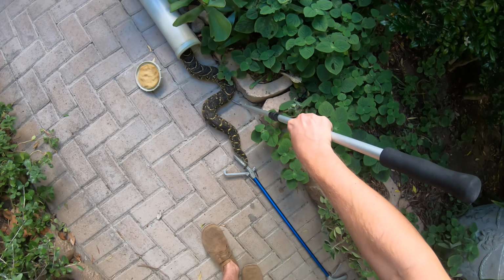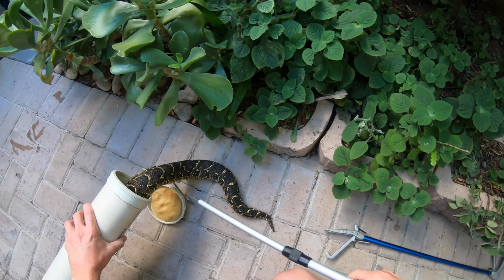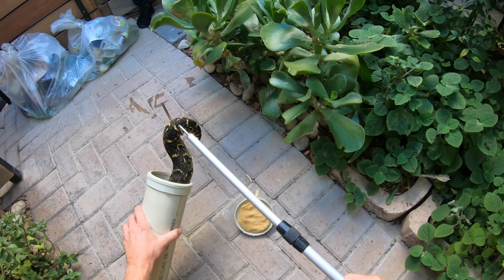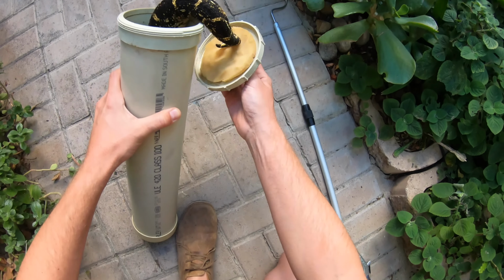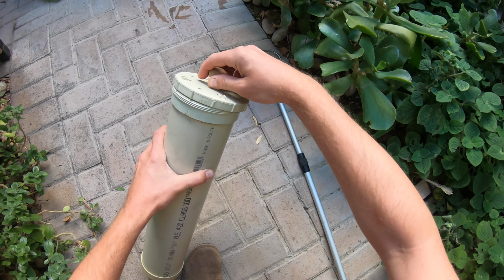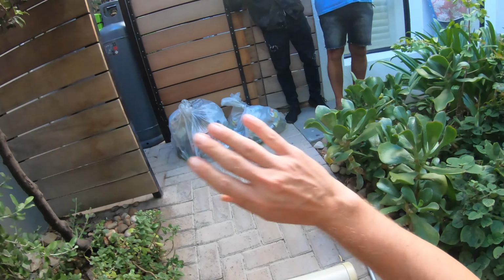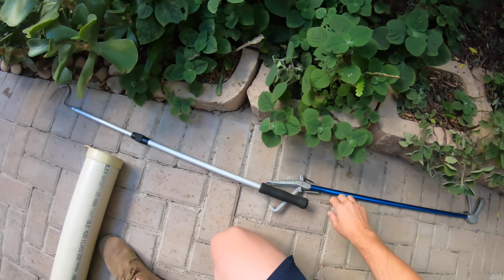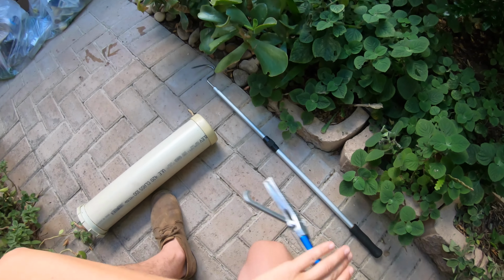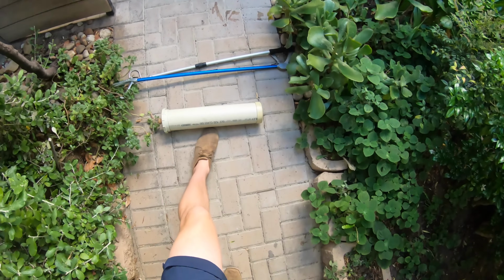There we go, we got it in here. You can see they're relatively calm. This is a big female. It made no attempt to bite or anything like that. And there we go, safety secured. And then all I'm gonna do is I'll take it up to the back of the mountain there and just release it, obviously further away from the houses and that sort of thing. Yeah. Some excitement for a Monday morning, hey?